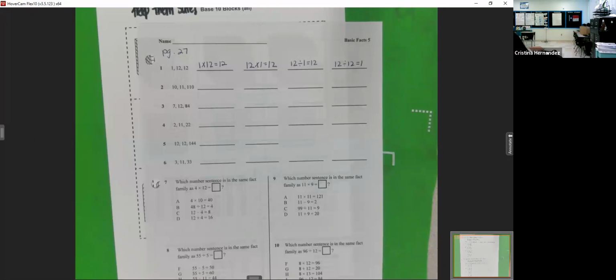You will need your math journal after this so we can take notes. This timer goes off in 46 seconds. In like 30 seconds.